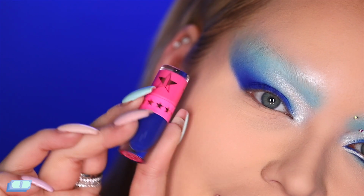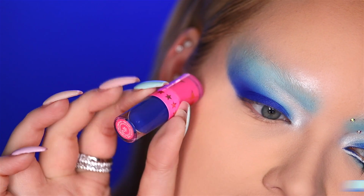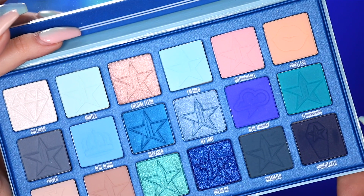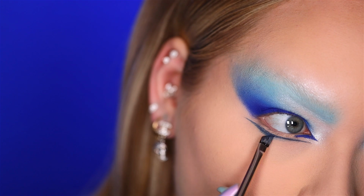Now, also included in this collection are the Velour liquid lipstick minis. And I really like this one. This one is called Blue Velvet, and I'm gonna use this as an eyeliner to extend that inner corner. All right, then it's time to dip into Undertaker. And with this, I'm gonna create a new lower lash line, so leave a little gap away from your actual lower lash line and get that drag, honey.